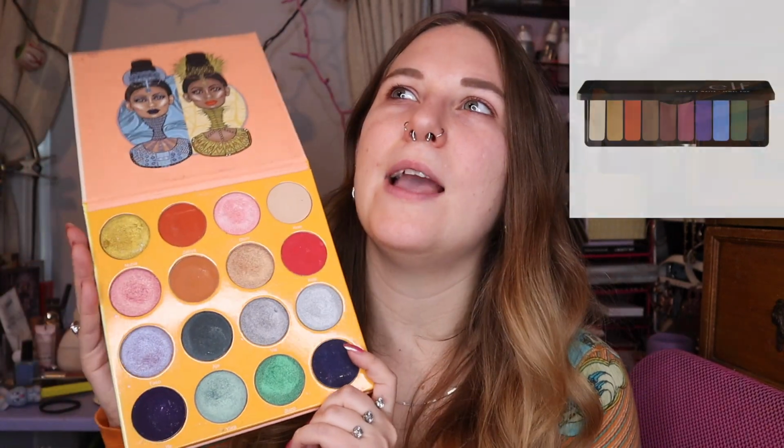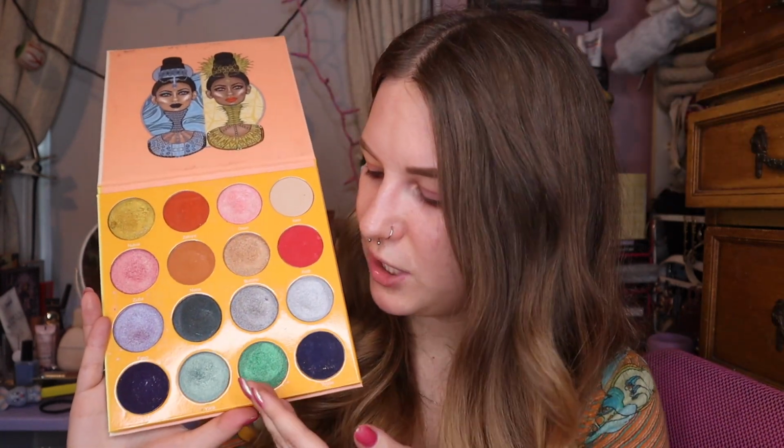I used to have the e.l.f. Mad for Matte Jewel Pop, and I remember when I got that, I was like, oh, these are the perfect mattes to go with this. And I was okay using this just for the shimmers, but I think it's important to note when we do the comparisons that this palette was always about the shimmers for me. So if I have shimmers that exceed this, then this doesn't serve its purpose anymore.